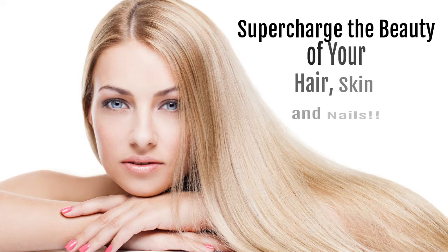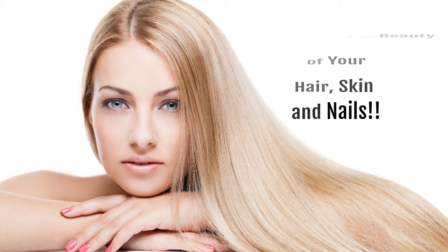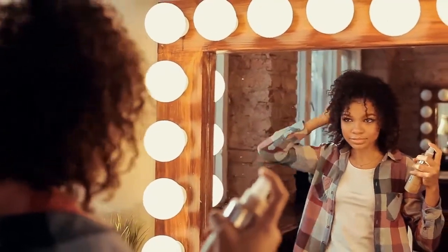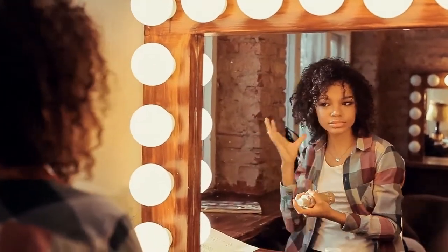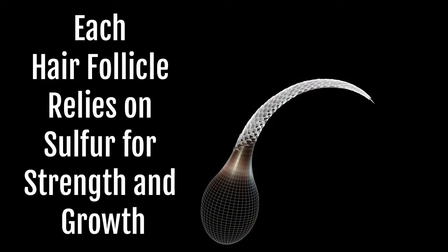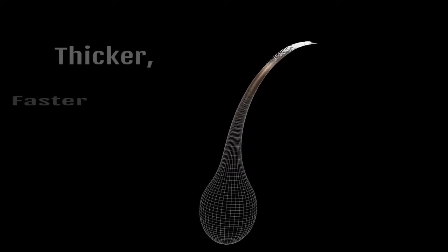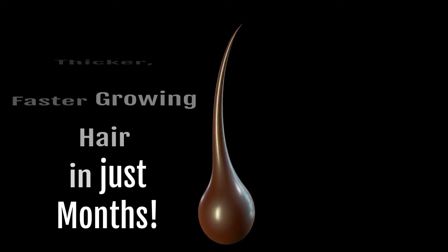Our MSM drops also provide a total beauty supercharger for hair, skin, and nails. For thicker, softer, more lustrous hair, simply add some MSM drops to your leave-in hair conditioner to provide some added sulfur to your roots. Each of our hair follicles relies on an adequate supply of sulfur for strength and growth. Thicker, faster-growing hair has been reported back in just a few months of consistent use.